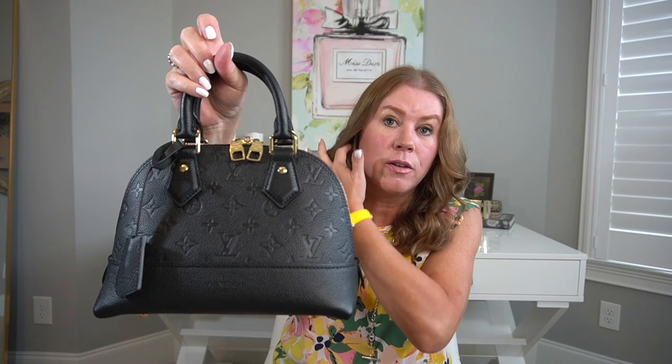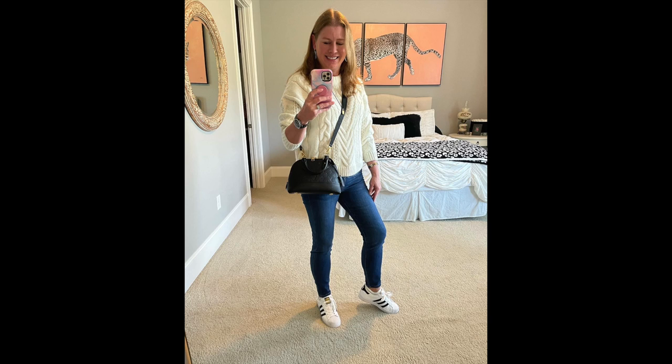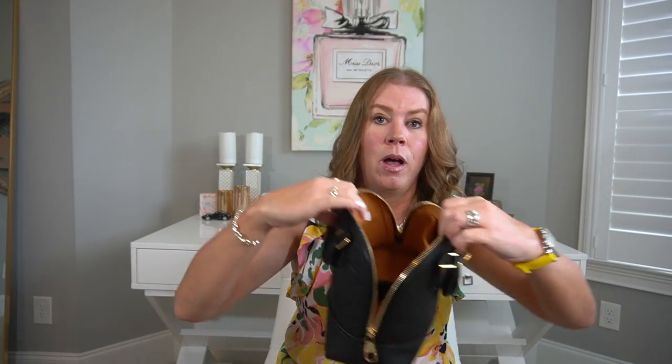But the Empreinte leather version one, I think, is fabulous. This one holds more than either of the other two. And it is more roomy. And this one is also a lot easier to get in and out of. And a big bonus with this one, it has a thicker strap, so it's super comfortable crossbody. And I just absolutely love the Alma BBs.